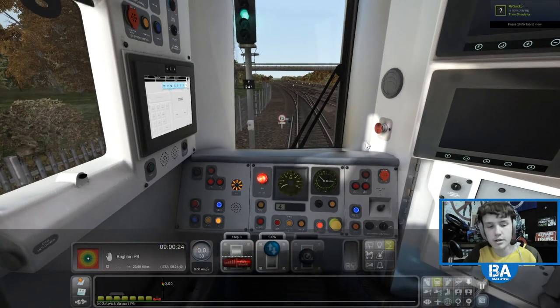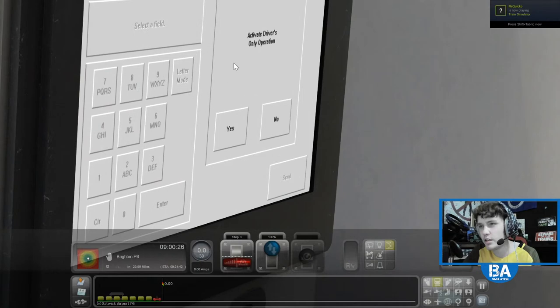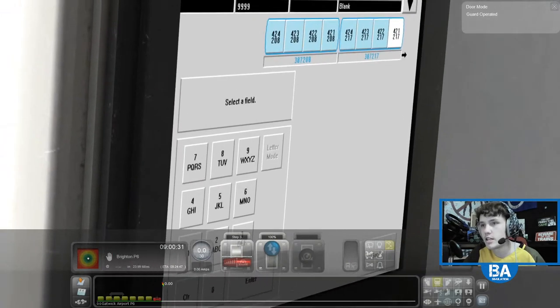There we go. We're going to come over to this screen here. We're going to do it as... No, we're not going to do that. Pretty certain they still have guards on them.